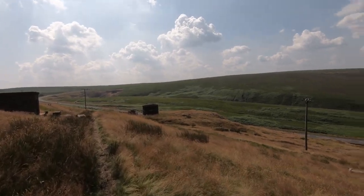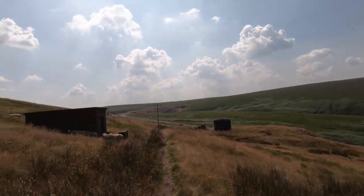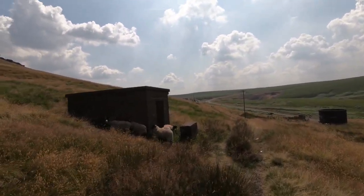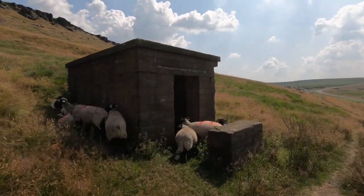walked over from Diggle to Marsden in a straight line. This is World War II on the left here. It's just some sort of, I think it's supposed to be a guard post for the, you know, because it was strategic, like, for the railway and that.